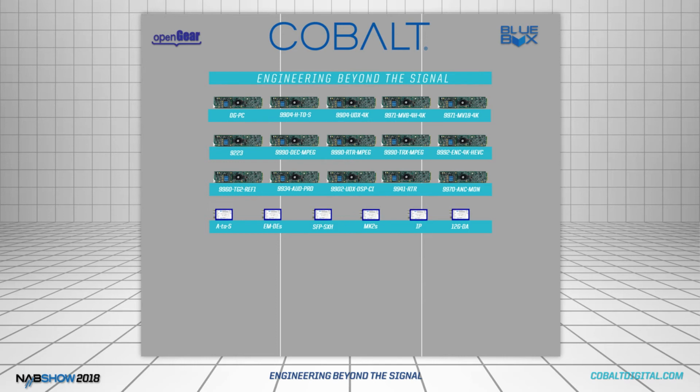The 9960 TG2 Ref 1 is our dual test generator, and it has some new features like HDR test pattern support. It now references network time protocol and will give you locked LTC. It'll generate LTC, and some new test generator features in regards to closed caption generation and SCTE 104 packet generation for stress testing your system. So that's a cool product.